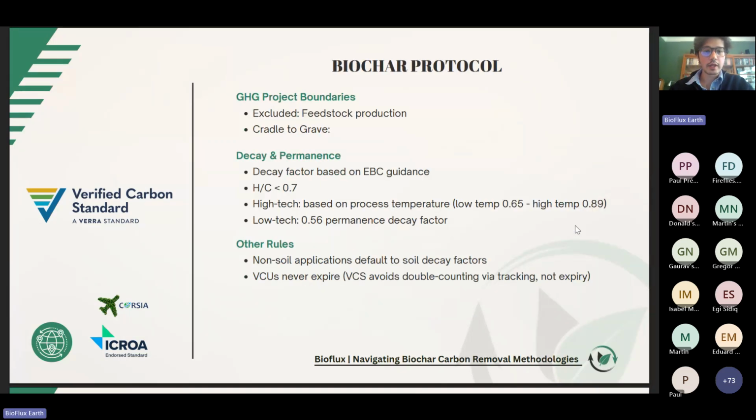So the greenhouse gas emission project boundaries, as I mentioned, focus on cradle to grave. Here under Verra, feedstock production does not need to be accounted for in the greenhouse gas emission boundaries. So this means that emissions from the growing of the feedstock are not required. However, everything that is the acquisition of the feedstock and the transportation to the site must be included in the boundaries. The decay and permanence factors are based on EBC guidance, therefore working with an H/C ratio of less than 0.7.